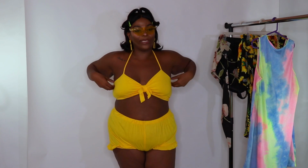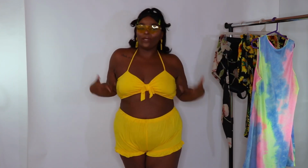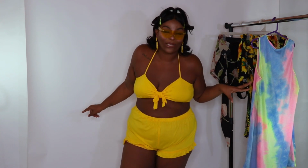So the very first one that I'm gonna showcase is this two-piece right here. I absolutely live for two pieces. I think they're so versatile. You can literally create three outfits from one set. You take the top with a different bottom, you got an outfit. You take the bottom with a different top, you got an outfit. And then you got the whole suit itself. So I like something that's multifunctional. Help me save some coins, okay?